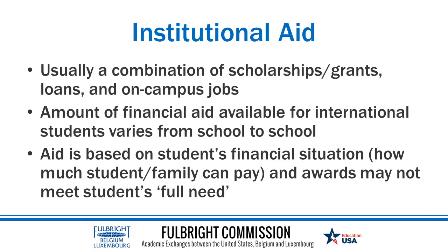It is particularly difficult to get a so-called full scholarship to cover all the costs of education, and these are reserved for truly exceptional international applicants. Most institutions will take a student's financial situation into account, calculating how much the student and his or her family can afford to contribute, and then offer financial aid to help meet the calculated financial need. Keep in mind that only a handful of wealthy colleges in the United States are able to meet the financial need of all the students they admit, and admissions to these schools is very competitive.